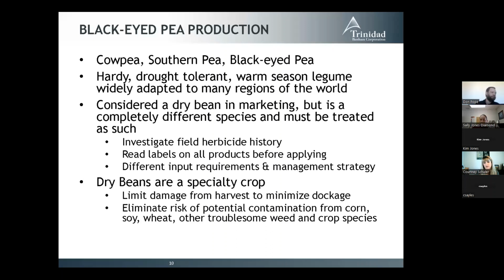And dry beans are a specialty crop, so they can't be treated like grain crops are. If you're not familiar with that, you really have to be careful at harvest to limit the damage to that crop, to minimize your dockage when you bring it into the elevator. A lot of producers will put slow down kits and do a lot of different modifications to their machines to make sure they're not splitting and cracking and damaging beans at harvest.